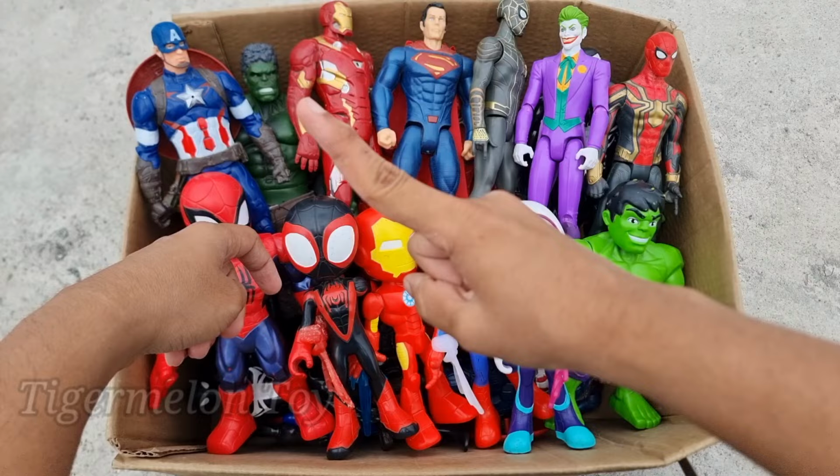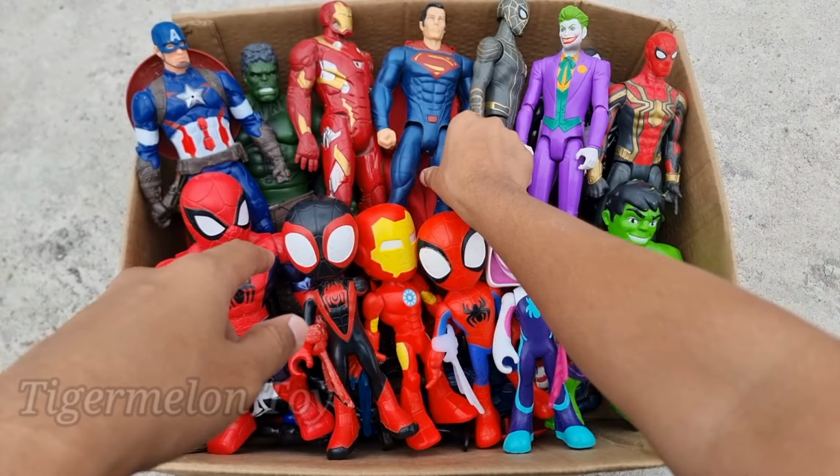So guys, today we have a lot of action figures here. Guys, we're gonna collect them one by one. So guys, without any further ado, let's collect them right now.